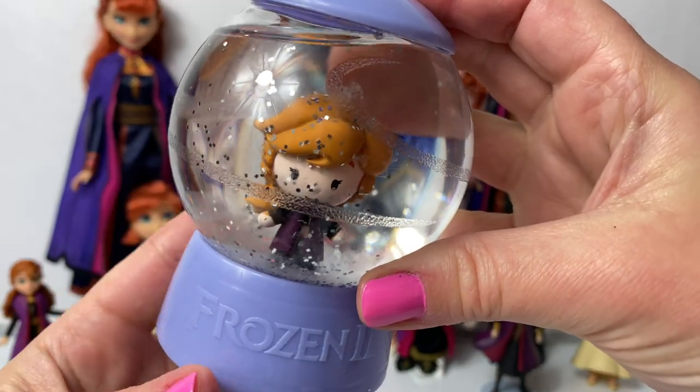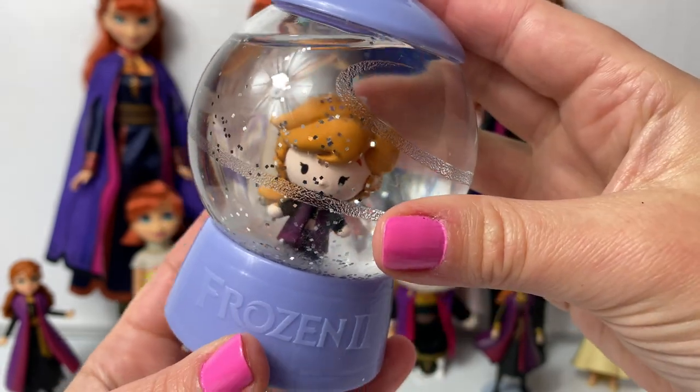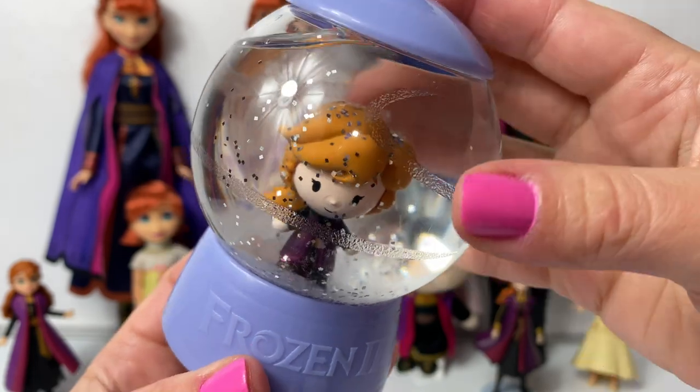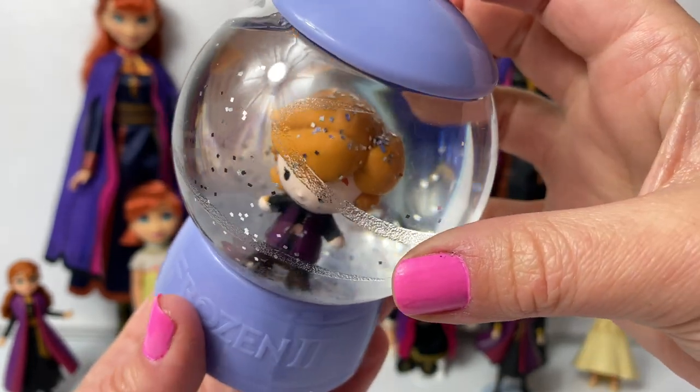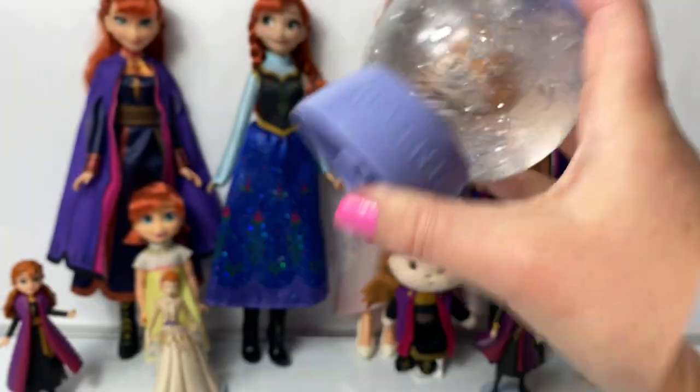Next, we have Princess Anna in the Snow Globe Surprise. After you open the surprise, there's snow inside that you can create. After you pull out the snow, you see a surprise character. Then you put in water and glitter and it becomes a snow globe.